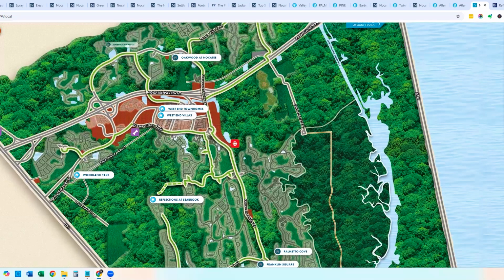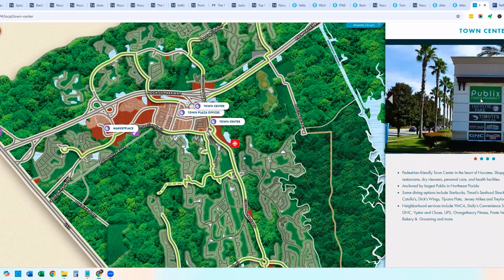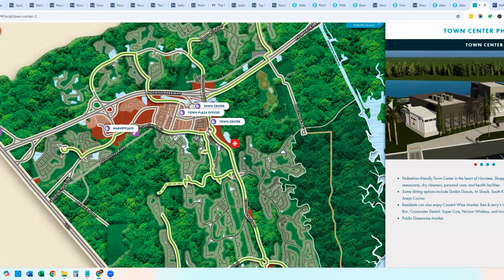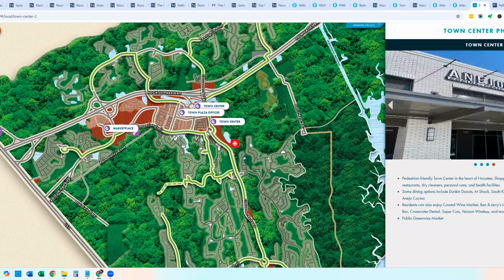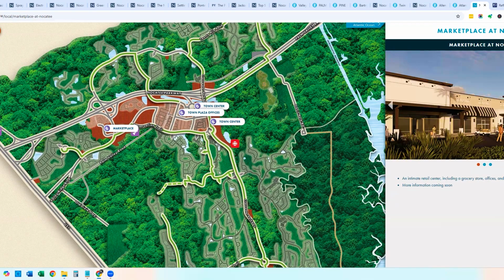Next up, we're going to remove all the neighborhoods and check out what there is to do for shopping. We have our marketplace over here, as well as our town center offices. This is where all of our commercial is. With the commercial, we have Publix, a restaurant called Trailer Park, Timothy's Seafood Shack, Jersey Mike's. Plenty of different things that you have access to in these areas. We have a brand new Chop House, Nocatee restaurant, being built. It's almost done. Care Spot, Anejo Cocina Mexicana. And there are a lot of different things, with another marketplace being built.